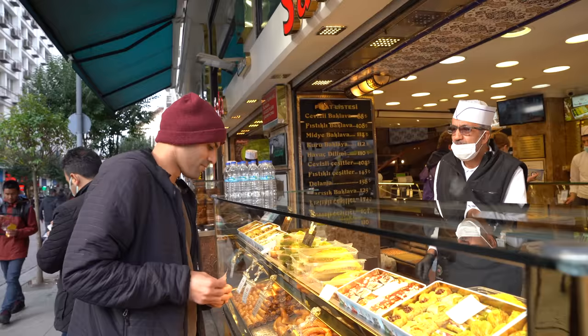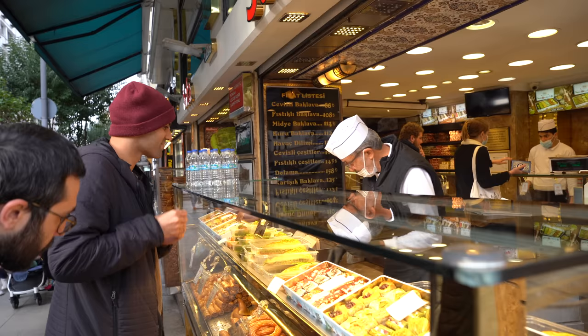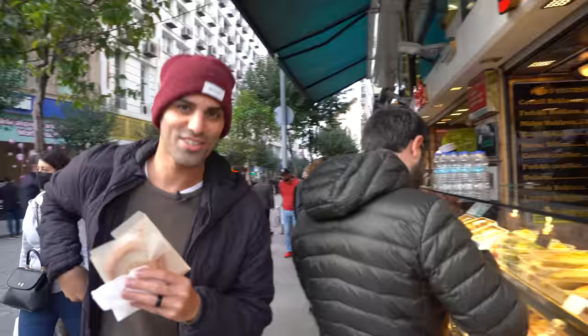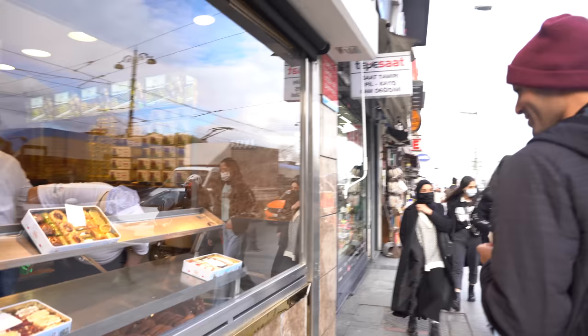Merhaba, halka tatlısı, bir tane. Oh. Let's go in front of the chef. He finished making it. Buon appetito. So this is like a churro style.